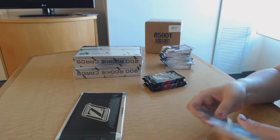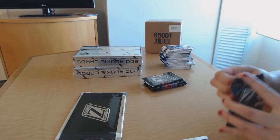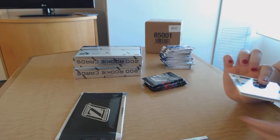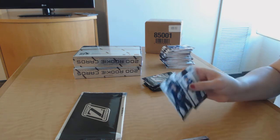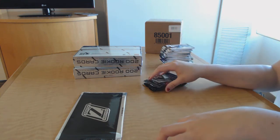Red of Roberto Luongo for the Vancouver Canucks, and a Crease is the Word of Tim Thomas for the Boston Bruins. Rookie of Jeff Petry, number 999 for the Edmonton Oilers.